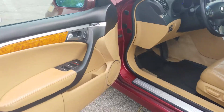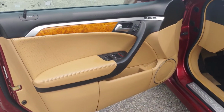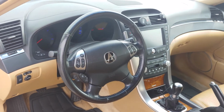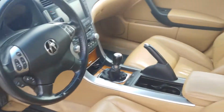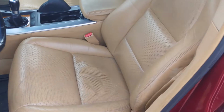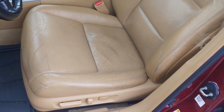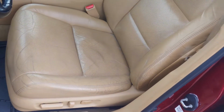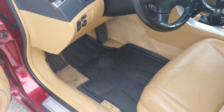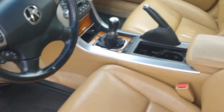For being 17 years old, I'd say it's in pretty good shape. Really no wear on the door. Really no wear to the steering wheel, shift knob. Armrest is just a little dirty, that could be cleaned up. Seats themselves actually have no cracks or anything, just a little bit of wear marks, but nothing major. The factory floor mats are in good shape. I just put all-weather mats over top of them to try to help protect them.